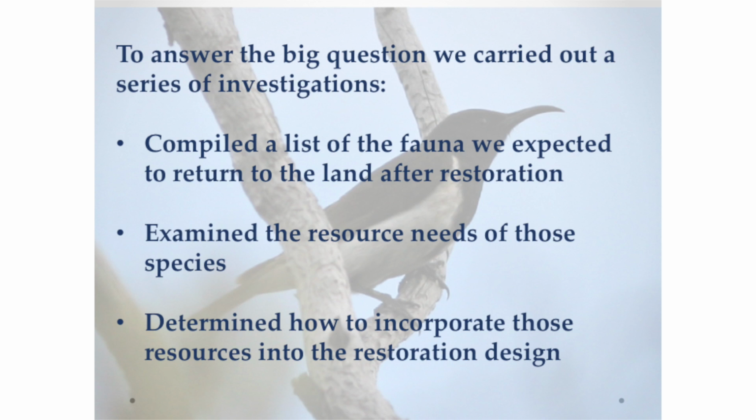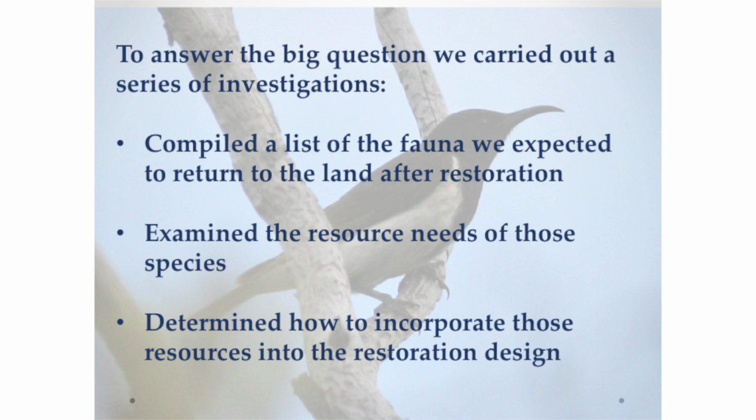So thinking more about that, I then delved deeper into the literature, and I must say I couldn't find very much, but what were the resource needs of these particular species that we would have to duplicate in the restored areas if we were to get any success for them to recolonise. So that was the second step. And the third step, of course, is, once we've got a list of whatever those resources are, how we incorporate those into the restoration design. So that was the next step.